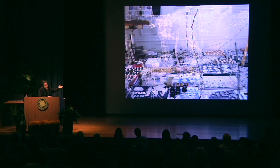So things like my desk just became impossible to use. You see in the corner, there's the desk chair. And this idea also that the artwork had completely taken over and the studio itself had become an artwork.